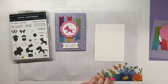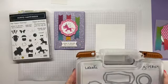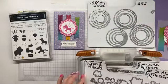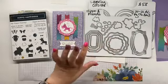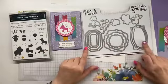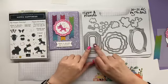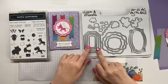So I need to grab out my dies. I may do die cutting first actually, while I've got all of this out. So the dies I'm using are Layering Circles and Hippo and Friends. So the Hippo and Friends, I wanted these dies from the first time I saw them. And it's because of these labels. It's actually not because of the stamp sets. It's these nested labels that you can create frames with. I used this one on the Pampered Pet set that created that almost perfect picture frame.